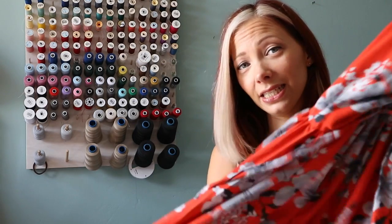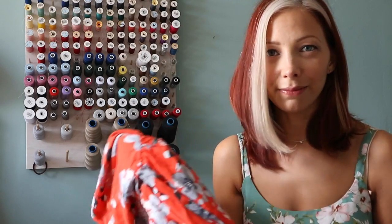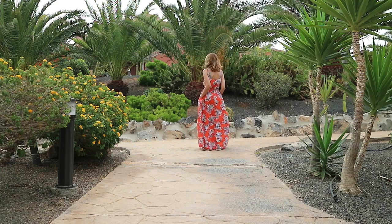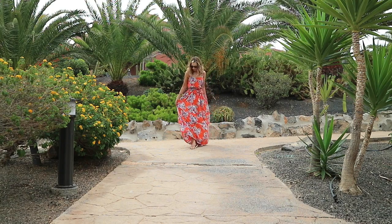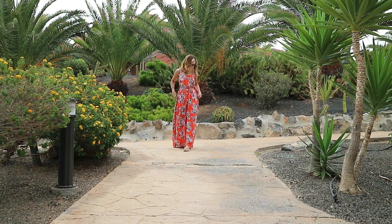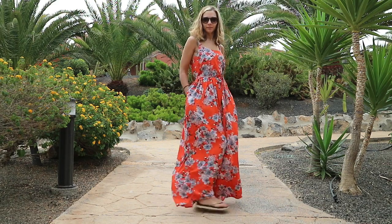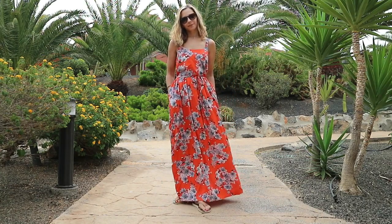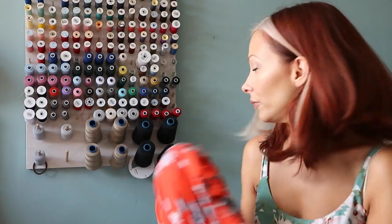So yeah, I added pockets in to this version, and I'll pop a clip in of me wearing this as well. Yeah, it's really lovely, and they're both so cool to wear in the hot weather. So definitely pleased with those.